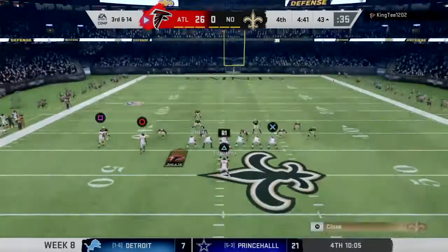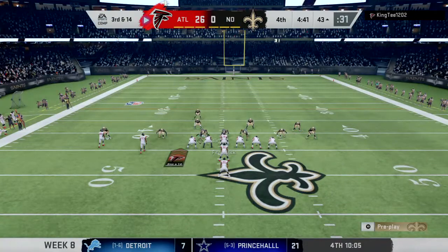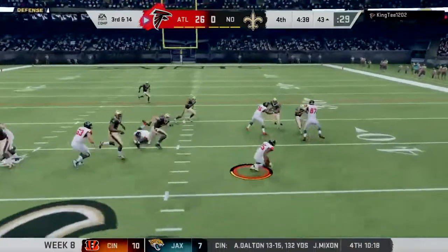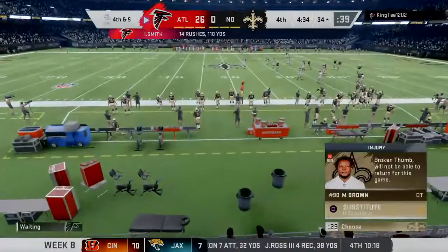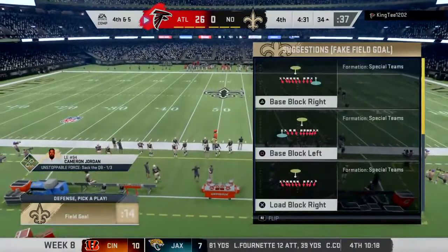Check your hot read. Kill. Switch. 22 jet bomber. 22 jet. On 3rd down, Smith. And they'll be inside the 35 now at the 34-yard line. 9 yards on the carry, but it's going to lead to a 4th down.